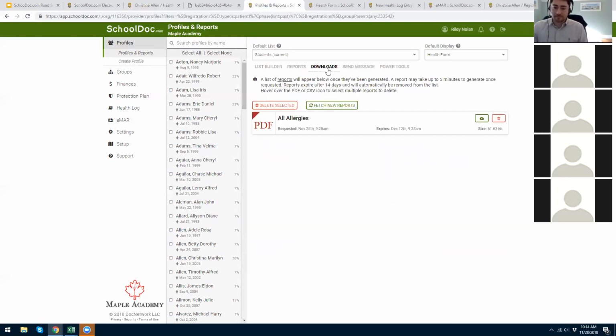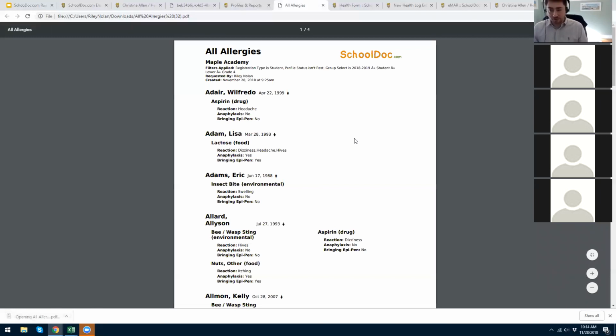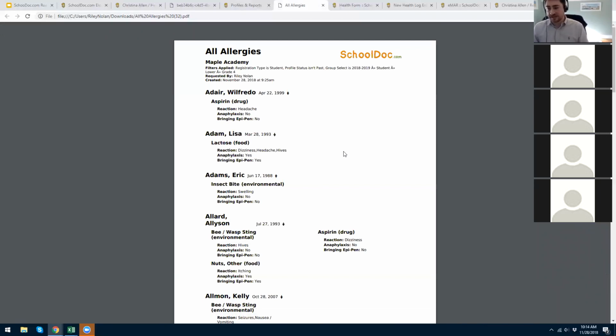And I do want to pull up an example here. I just pulled up an example of our allergy report, and I'm going to pull up a PDF copy. Our reports you can run as a PDF or as a CSV file, but just to give you a sense, if you needed to print off something from SchoolDoc, the PDF reports are designed for easy printing.